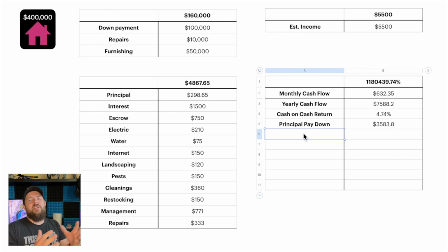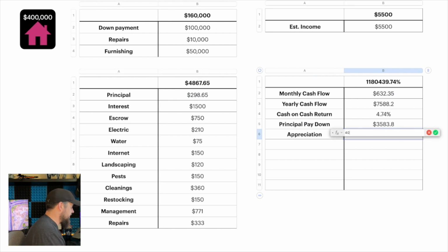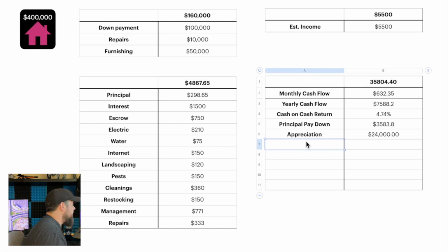But I'm going to guess it's probably going to be somewhere between 6 and 10, in the long run, if we're being realistic. So this is going to be first year appreciation. And remember, that's on the original home value of $400,000 at 6%, not the amount of money that we put in, right? So we take $400,000, we multiply that by 0.06. So we could expect in the first year of owning this home to make $24,000 in appreciation.